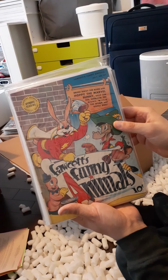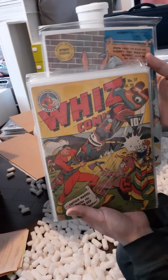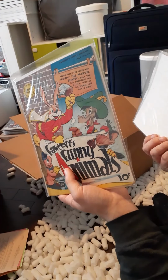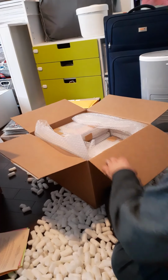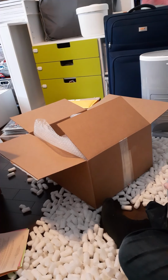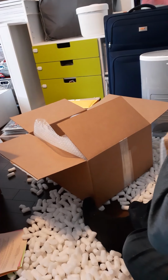This is Fawcett's Funny Animals. And the whole point, remember, comics comes from the idea of comic, which is the funnies, and this is what comics were for in the very beginning. It was just funny stuff. This Popeye, whatever, appeared in the Sunday edition funnies. Anyways, what was popular then, not popular now. Let's see what we got here. I don't want to damage this thing. Okay.